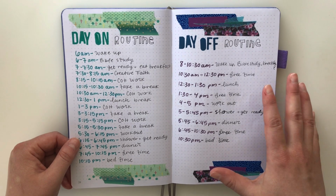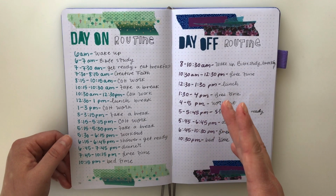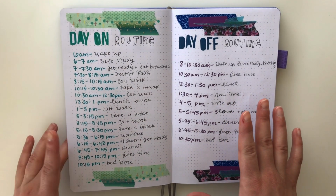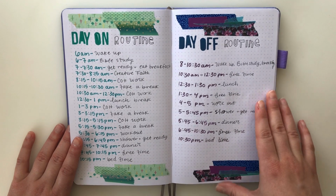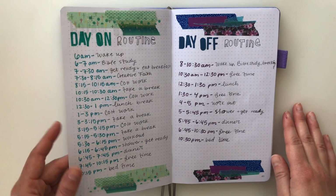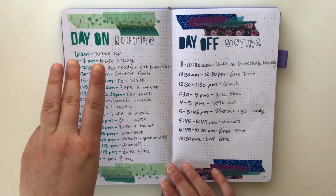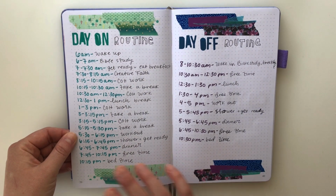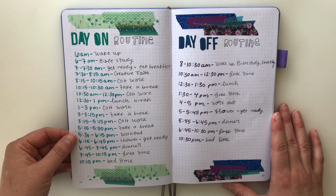I also read something online that talked about how it's good if you have kids to have routines, but maybe don't put times on them, because then you're going to feel like a failure if you don't have it done at a certain time. And so the thing I saw online suggested if you have a family, make a routine, but don't put times on it. So there's another little fun fact.